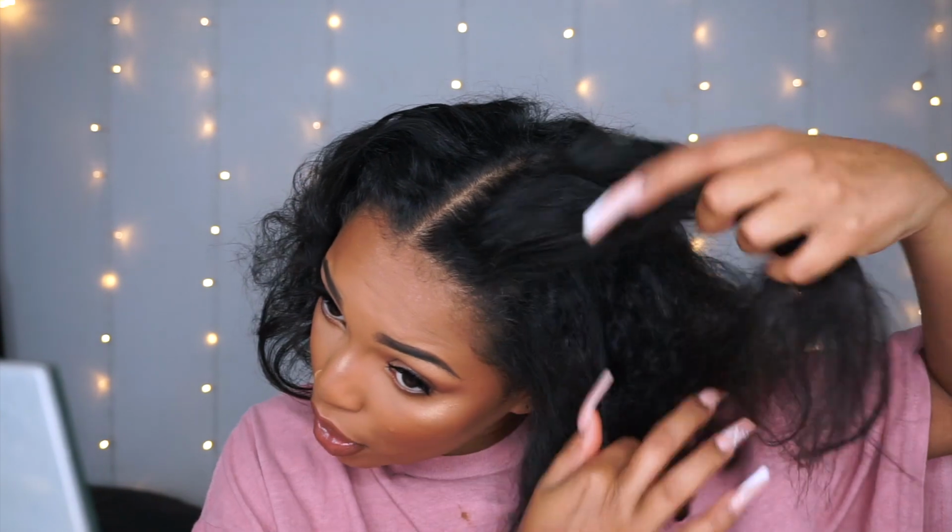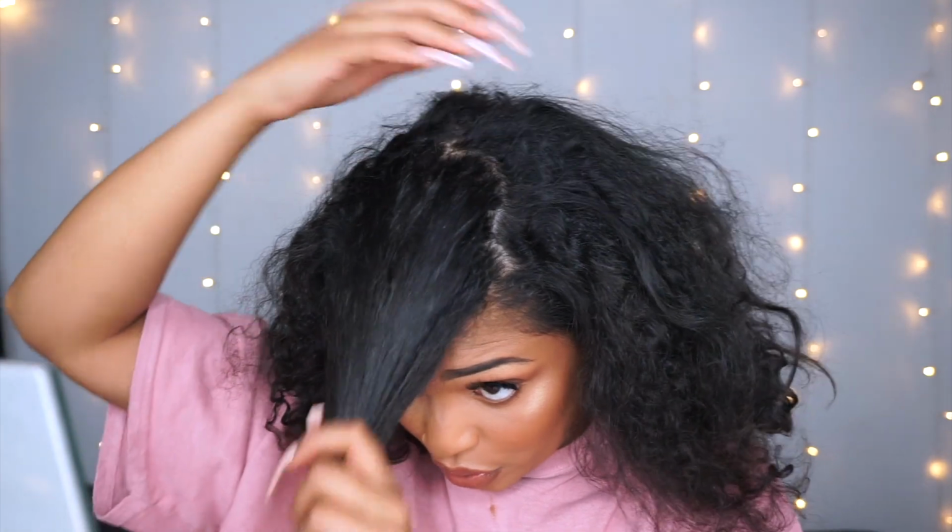So yeah, I'm just gonna part my hair, and I'm just gonna leave out the parts that I want to leave out, which is usually just this top part and a little bit on the side, because I don't want you to see my clips on the side. You basically take out the hair that you would if you were to put on a U-part wig. This is the same amount of hair that I would grab for that.